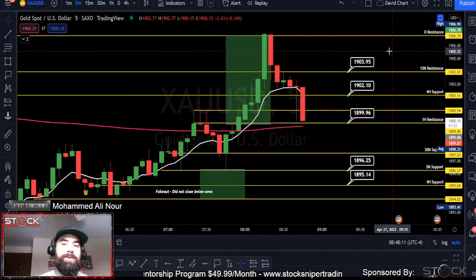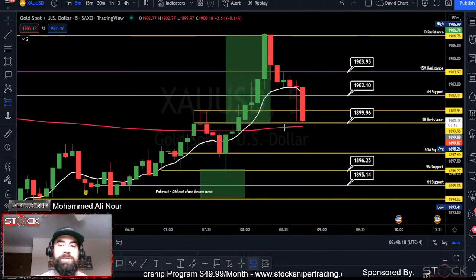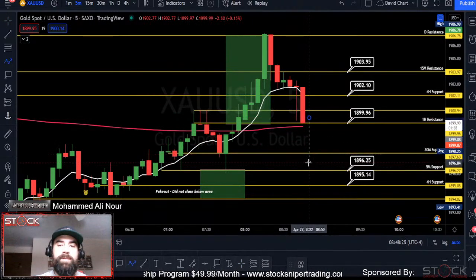Guys, if we break this hourly support right here, okay, this thing is coming back down to fill this wick on gold. Okay, so short-term sell right here. Watch and see how this is going to make a move. Okay, break. Looking at maybe coming back down to fill this wick.